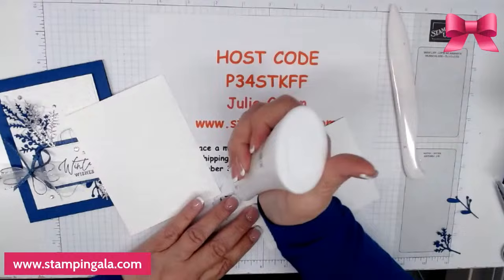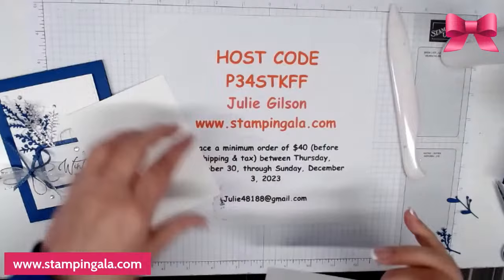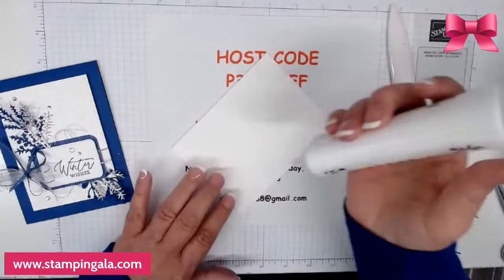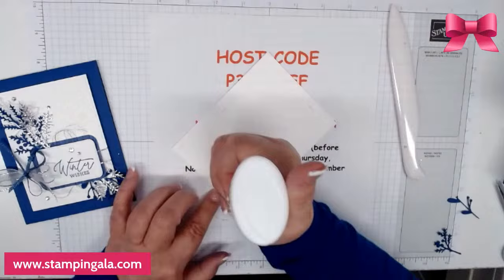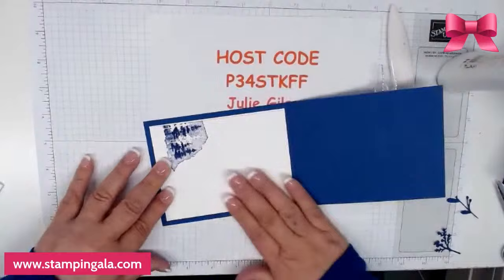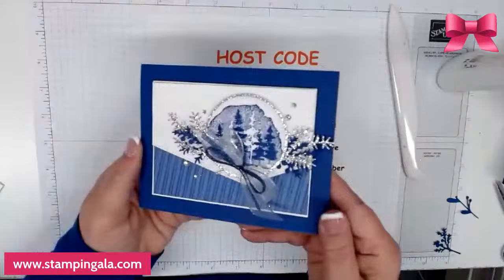All right, so we're going to glue these together and we'll be good to go. Okay, so here is your first card. I hope you like it. All right, so we're going to move on to the second card, the second project, and it looks like this. So let me bring that stuff in.